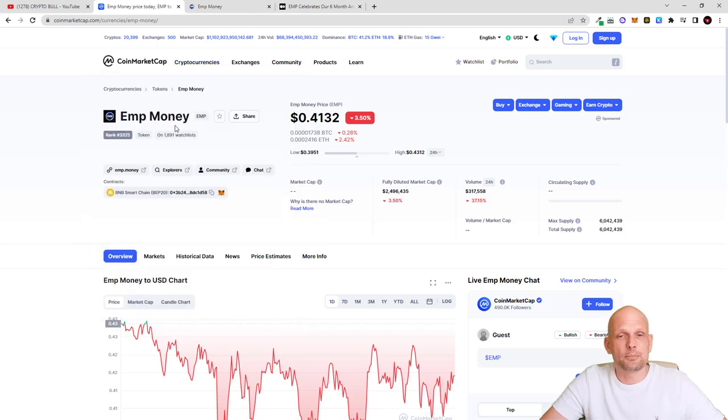As you can see, EMP money is at 0.4, the ticker for this cryptocurrency is EMP, and this is on Binance Smart Chain, so transaction fees are cheap and very fast, guys. And currently, as you see, the maximum supply of this cryptocurrency is only 6 million, and this is one of the reasons why I paid attention to this cryptocurrency. When I was reviewing this project, it was just pretty much starting out back in April, but now they are already building and they have made a lot of different changes.